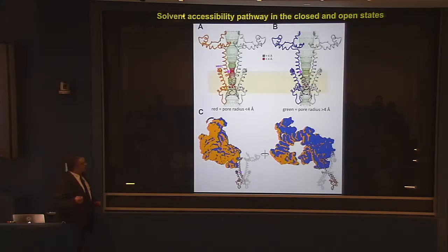So we've been able to solve both the closed state, which we published last year, and now an open state of the channel, and can compare the pore structure in the closed and open state. The red denotes the tightest constriction point, and that turns out to be only large enough for a single hydrated calcium ion to pass at a time. Again, this was a surprising finding given the enormous conductance of the channel.